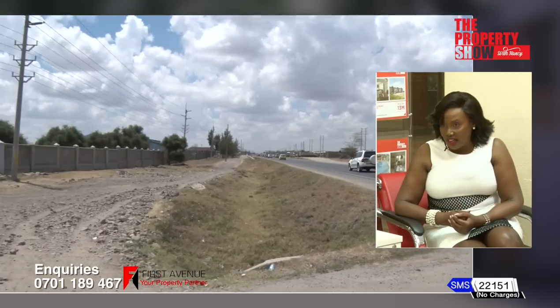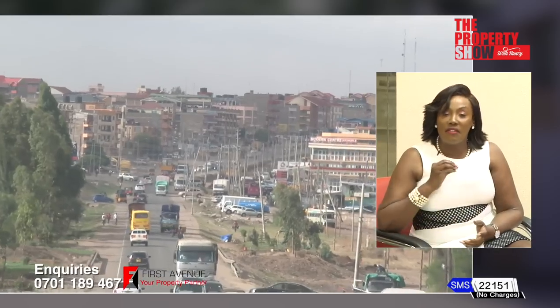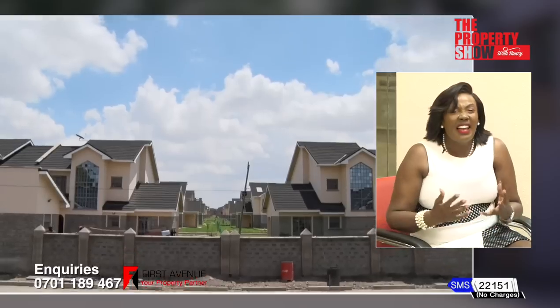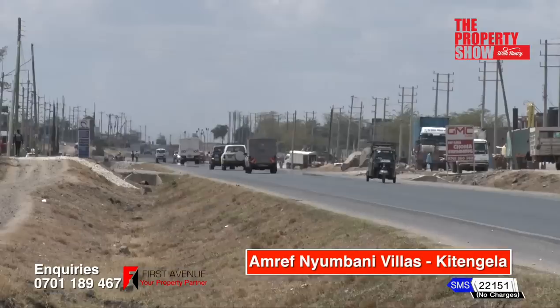Another record-breaking, top-selling project takes us to Amref Nyumbani Villas. This gated estate has been primed for growth, with the main drivers being the location. The project is located just 8 kilometers from the vibrant Kitengela town in a laid-back neighborhood right along the Nairobi-Namanga Road.